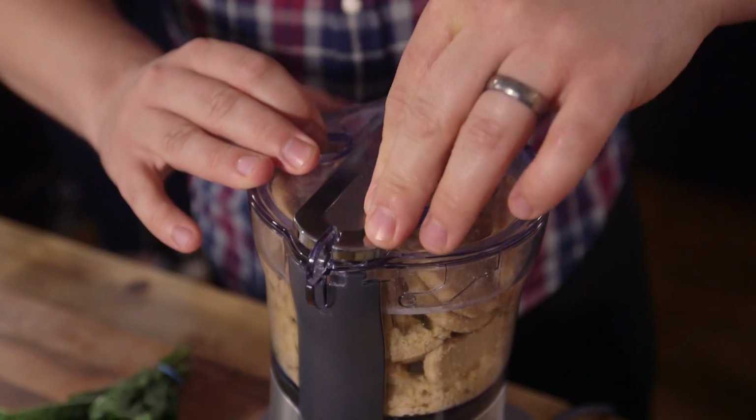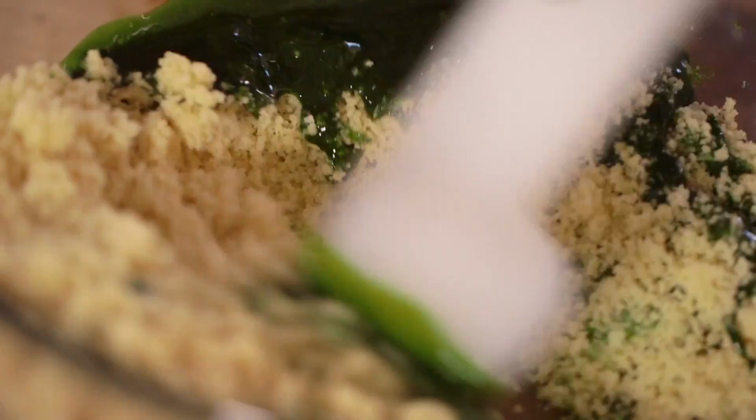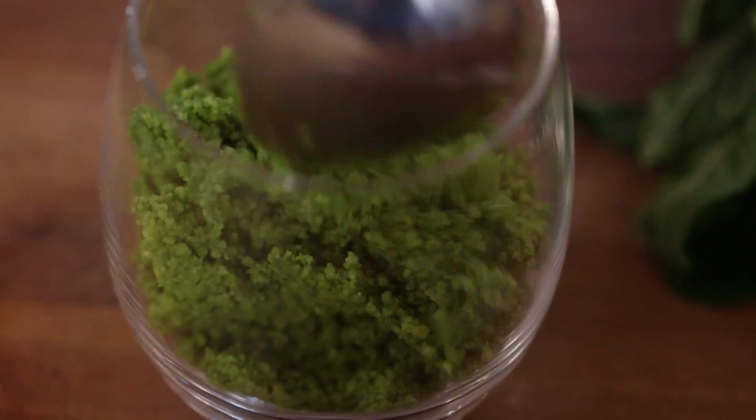For the base, I'm blitzing up biscuits, I'm melting butter, stirring in some matcha into the butter, stirring it all together, and then pressing it into some pretty little glasses. These are going into a fridge to chill out.